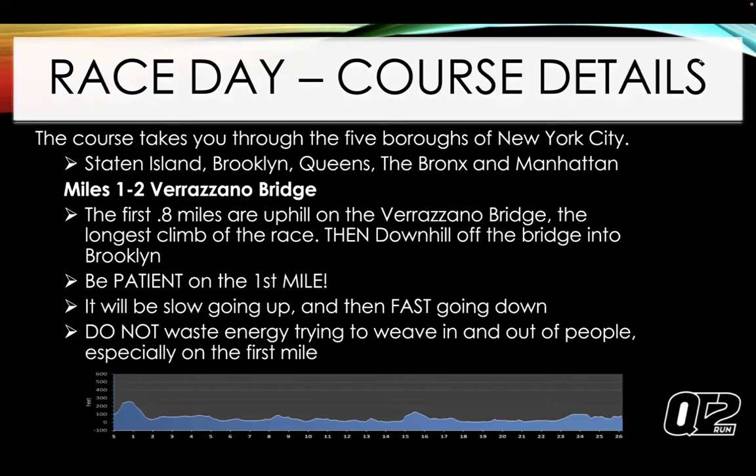Take it and go. Don't get frustrated if you plan to go out at an 8:30 pace and you're at a 9-minute pace on the hill. You will have plenty of time to make up for it. Like I said, be patient. It's very slow going up, but as I mentioned, it can be very, very fast going down. Do not waste your energy trying to weave in and out of people, especially on that first mile, because everybody's going to try to weave in and out. Just stay in a path, stay in a lane, and you'll make it up on the miles going forward.